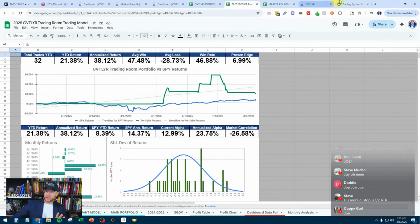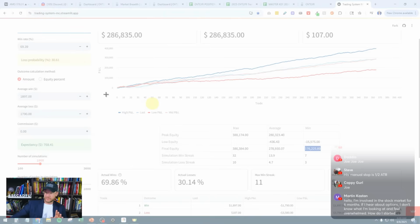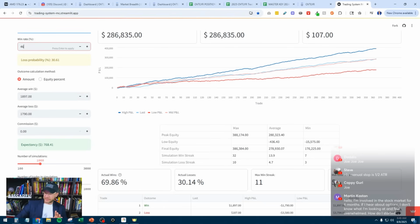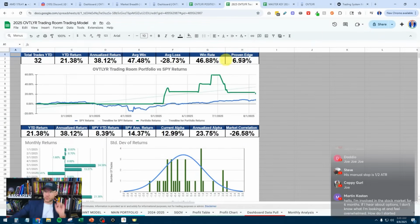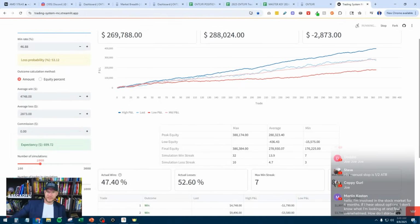Win rate, 46.88. Okay, let's take a screenshot of this so I don't forget. Win rate, 46.88. Average win, 47.48. Average loss, 28.73. And let's run that.